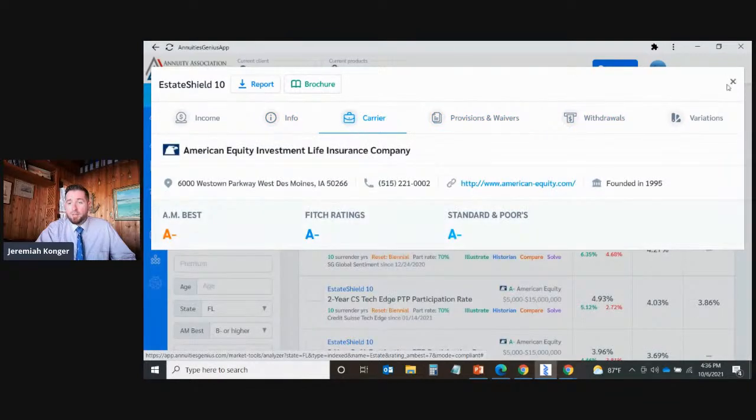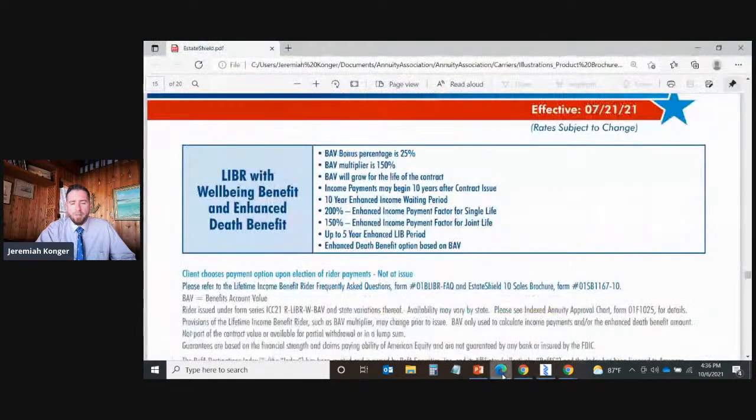Again, rates and offers can change from time to time, so it's best to check with your financial professional or with me directly. But at the time of this review, which again, rates are subject to change, the benefit account value bonus percentage is 25%. Benefit account value multiplier is 150%. And the benefit account value will grow for the life of the contract.